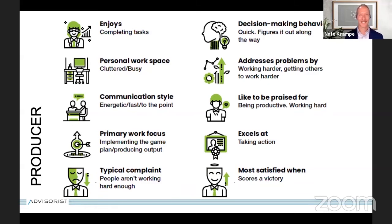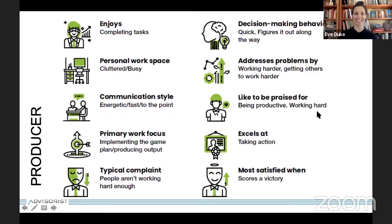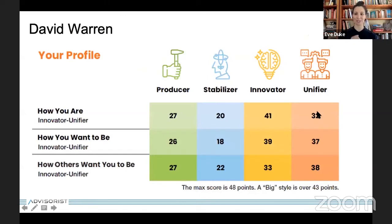Awesome. Okay. So let's move on to Dave. Dave, who do we got? We are a big innovator and also a strong unifier, which does make sense. If you're a pastor, huge people person, eh? Coach, mentor. Creative ideas, problem solving. I love the simplify. That's probably a big part of that.